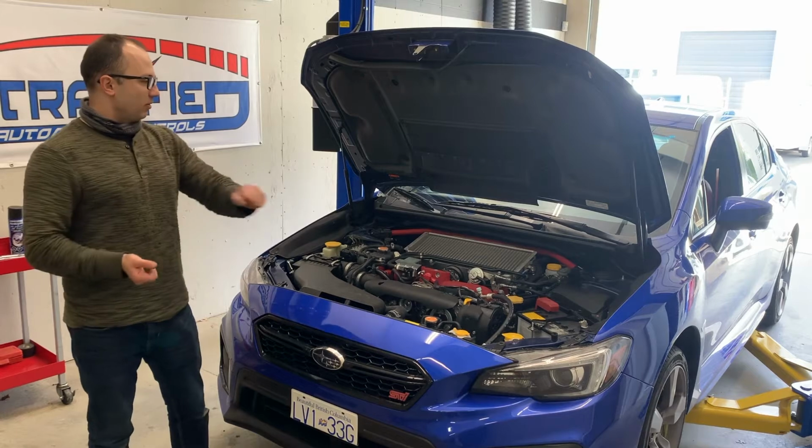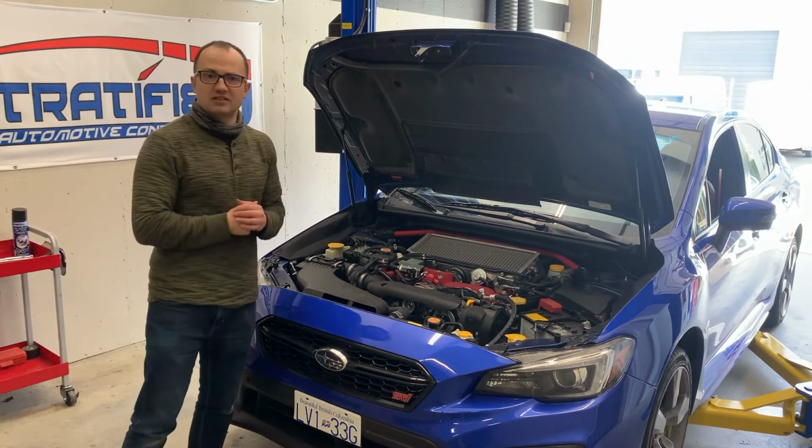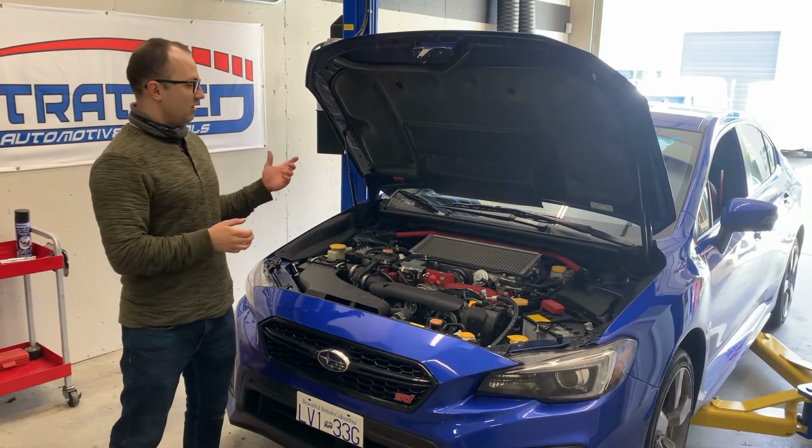So strut bars are employed by a lot of OEMs. We see them in anything from Mustang GTs, BMW M3s, and so on. So they can't be dismissed as a tool to help increase the rigidity of the chassis.